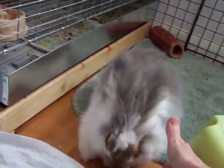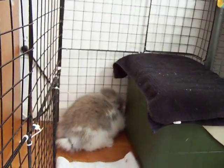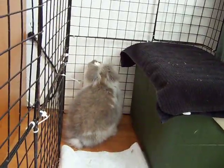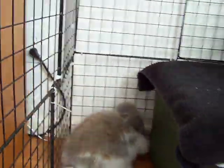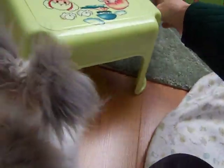Yeah, I went ahead and just clipped the fur around her mouth so that she wouldn't get so much food around it. Cinnabun! Up up! You're a good girl. Here's a pine cone.